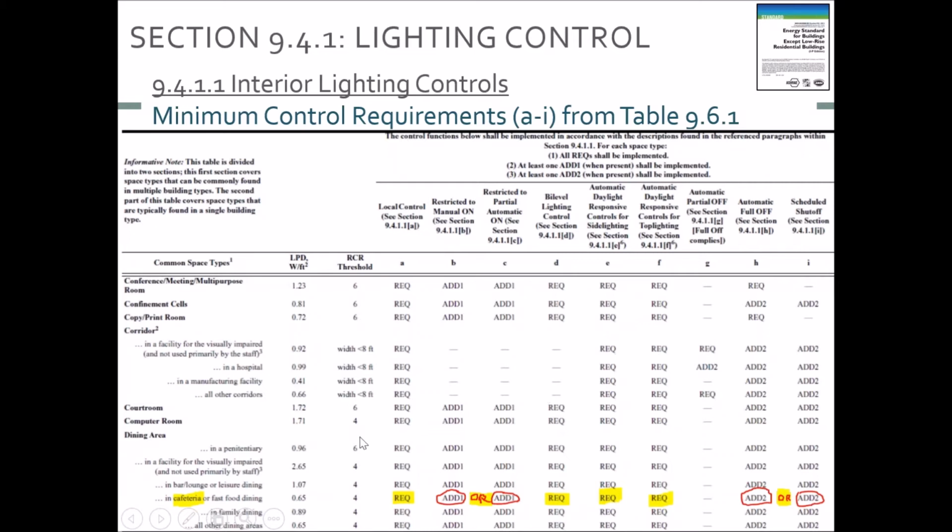So I'll give an example over here. I have a cafeteria in a dining area, and it says, okay, you're allowed 0.65 watts per square foot, there's your room cavity ratio. A local control, that means a control in that space, is required. Something that turns the lights on and off in that space, that makes sense. There is this column B or C, it says add one or the other, basically pick one or the other.